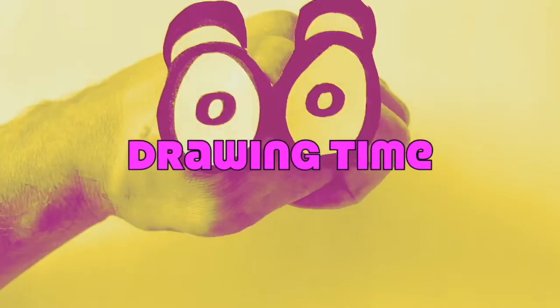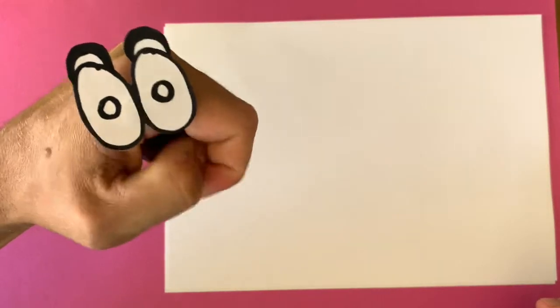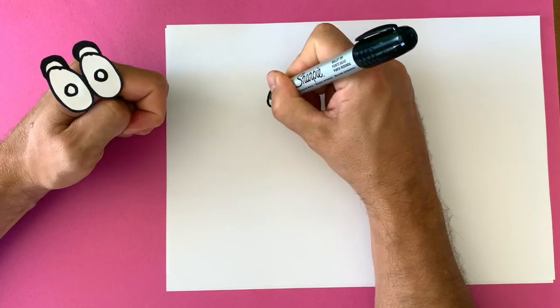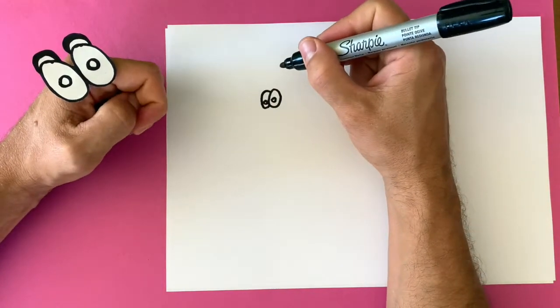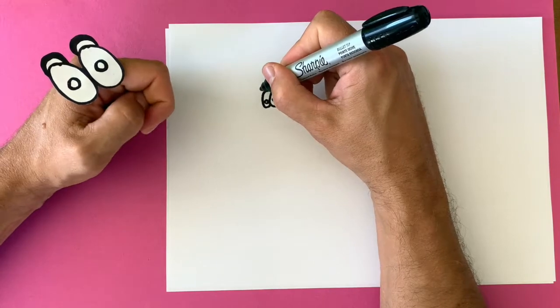Guess what? It's drawing time! Hi, everybody. For today's drawing time, we're gonna draw a crocodile. Let's go. First, let's start with those crocodile eyes. Easy peasy. There's one. There's 2. Good job. Next, we're gonna draw some little bumps on top of the eyes to show that thick crocodile skin. Like this.